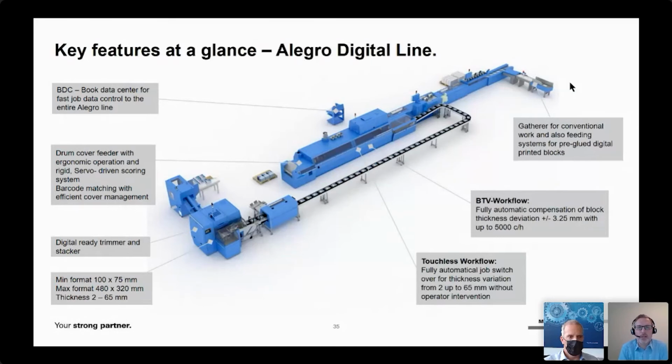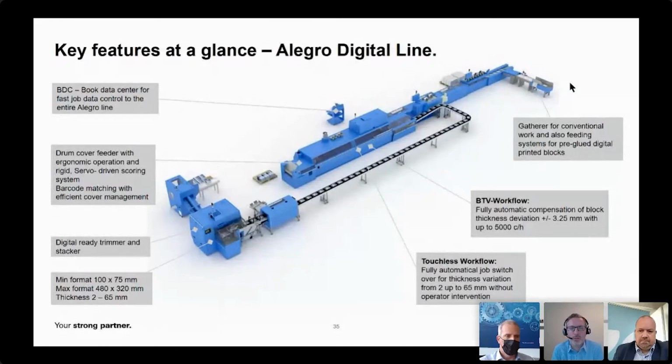As you can imagine, these feeding devices can also be positioned between the gatherer and the binder. Here you see the configuration where it's feeding into the hand feed station of the gatherer. It's also easily possible to combine, for example, conventional offset products from the gatherer with digitally printed book blocks. This is what we call hybrid products.